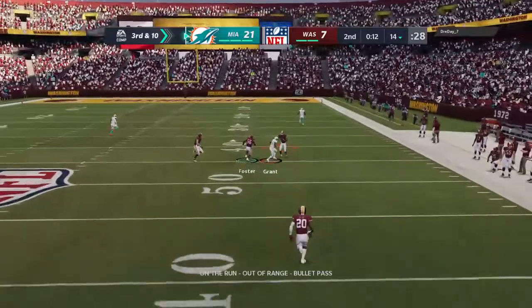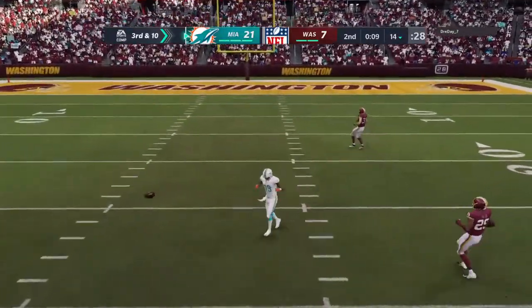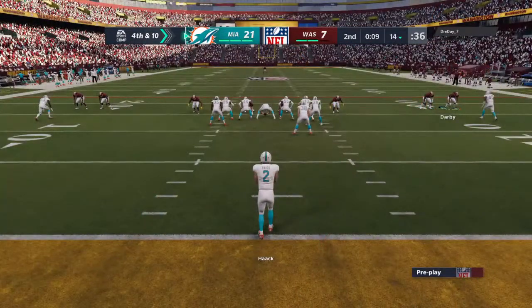Going for the deep ball. And he can't quite intercept it. Zone coverage, free safety was there. Couldn't come up with it, and now it's fourth down.